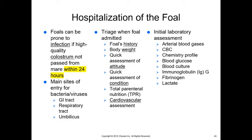We're going to get some diagnostics, so arterial blood gases, a CBC, chemistry, blood glucose, do a blood culture to see if we've already got infection, do immunoglobulin levels, fibrinogen, which tells us how much inflammation may be going on, and then lactate also relates to metabolism of glucose and energy.